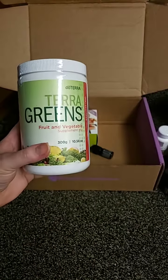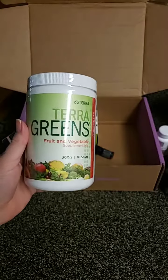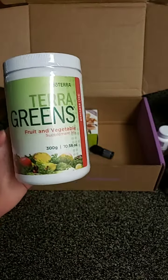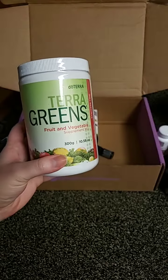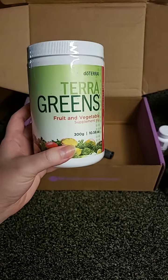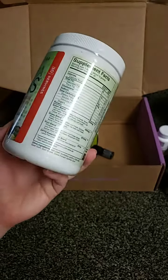I went ahead and grabbed a container of Terra Greens. So Terra Greens are the fruit and vegetable supplement. This is in a powder. We like to add this to smoothies along with the trim shake and some collagen peptides to get some extra fruits and vegetables without all of the sugar.